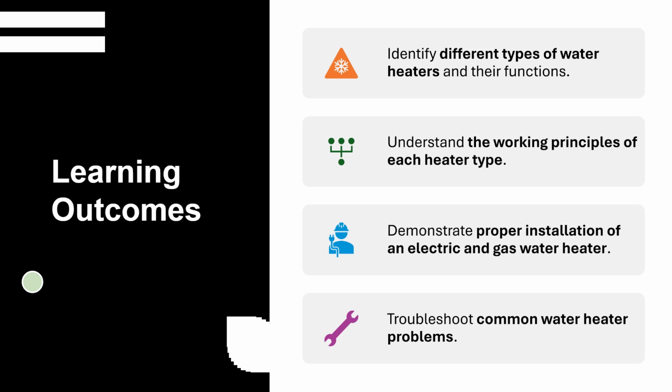Maintain and troubleshoot water heaters. Because your job doesn't stop at installation, it includes long-term reliability. This module will sharpen your edge. It'll move you from routine plumbing into systems that truly deliver comfort. So, let's begin and master the heat.